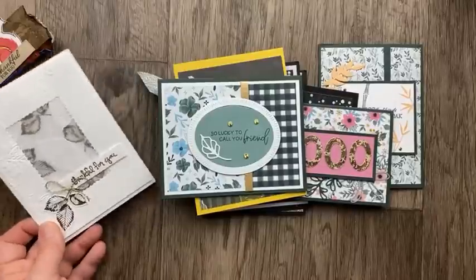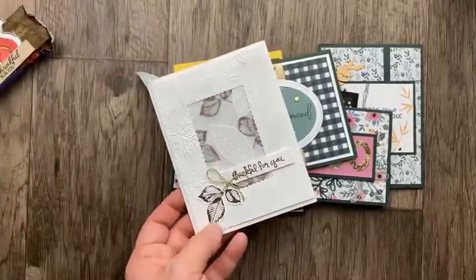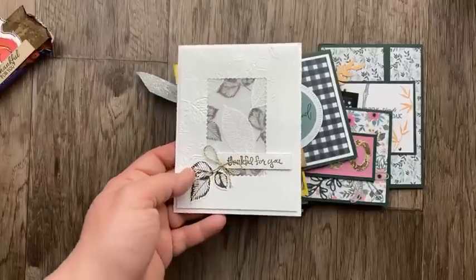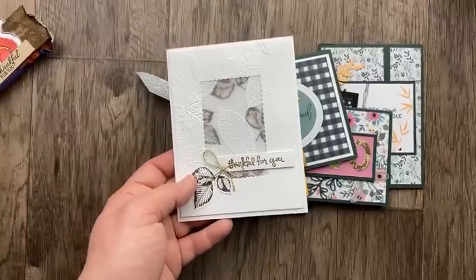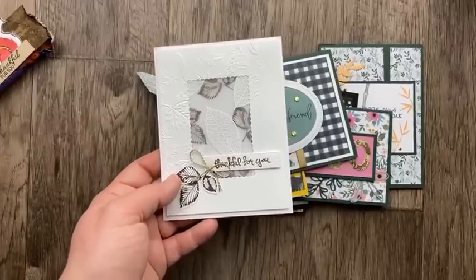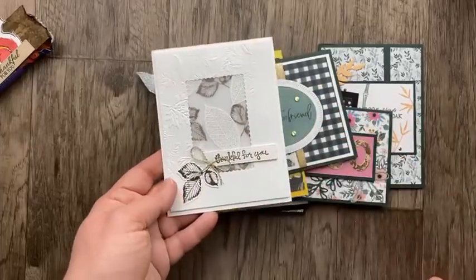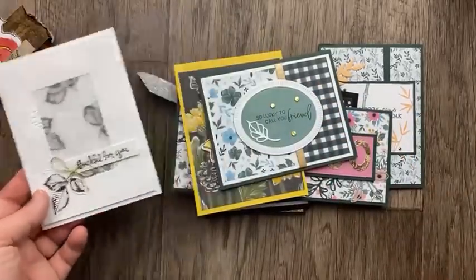Last card is from Trina, a little Thanksgiving card. She said inspired by the Great Big Card Swap. I don't think that Trina sent this one for the Great Big Card Swap. I think she saw it in the Great Big Card Swap. I just love this so much. The leaf fall embossing folder and the background, one of my favorite. Oh my gosh, gorgeous cards.